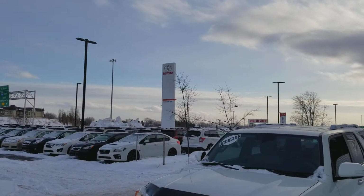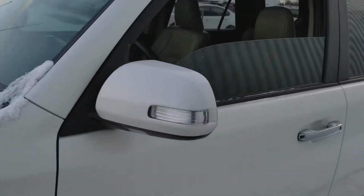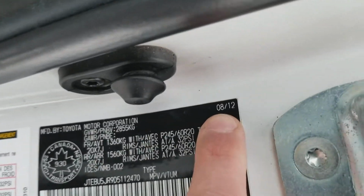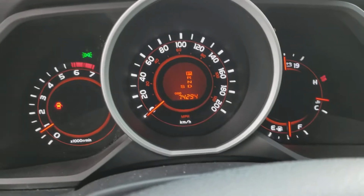Carrefour 4640. That's just outside of the island of Montreal. This car was manufactured in August 2012, making it a 2013 model. Odometer reading is 74,294.